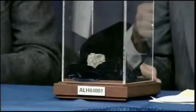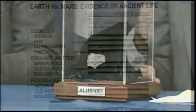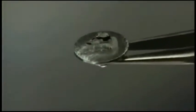Finally, in 1996, after more than 2 years of study in which they had built 4 independent lines of evidence, the team was ready. They announced their hypothesis. ALH 84001 contained possible evidence of past life on Mars. We conclude that this is evidence for early life on Mars. NASA held a major press conference, but not everyone was convinced. Labs across the globe requested samples of the rock to conduct their own analyses.